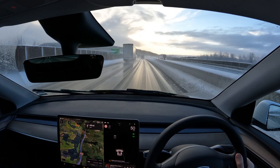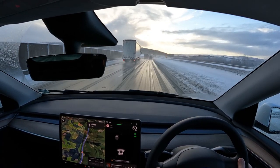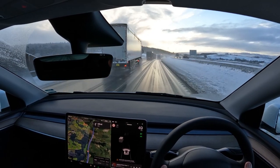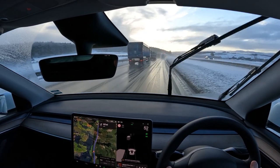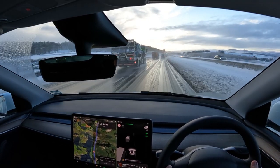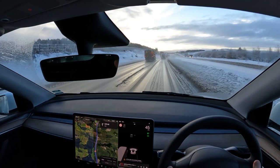It is a bit of a distraction having to go through the menu to change the wiper settings because auto wipers has decided to give up. I'm sure he does want to come out. Let's keep clearing past him. Right, my passing speed past these trucks is a little bit high just in case one of them has to come out, so I'm going to ease it back.